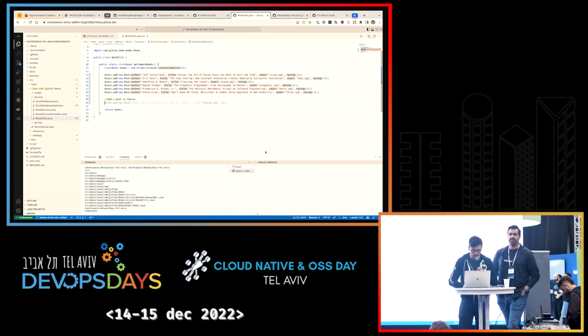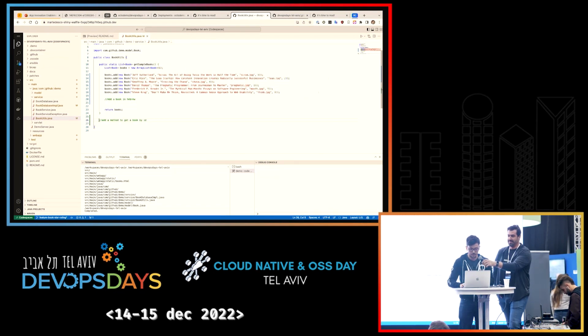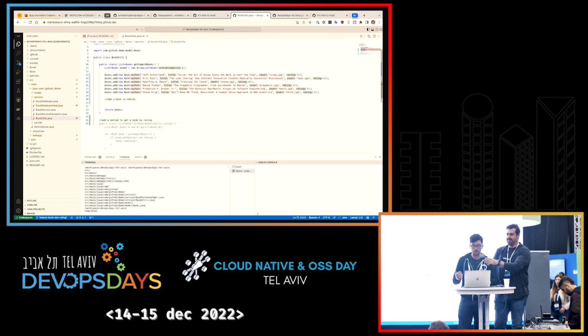Let's say I want to add another feature. Let's say I want to expand this data and add a method, maybe with your help. Add a method that gets a book by ID, for example, or actually gets a book by rating. Copilot is going to be able to suggest and code for me and help me develop code faster. So the repetitive code that you are used to doing on a daily basis is going to be much easier and much faster to do.